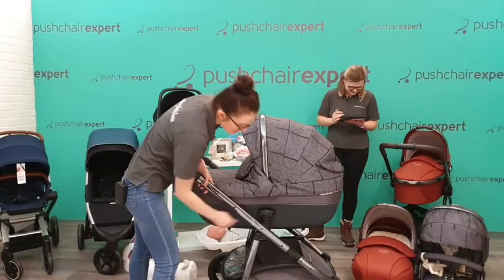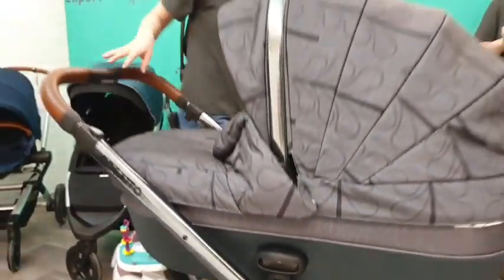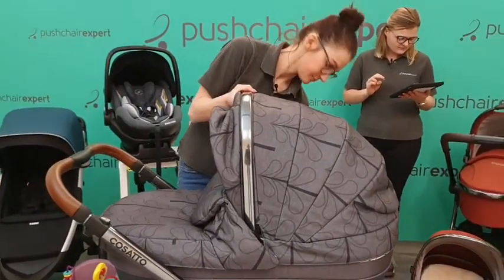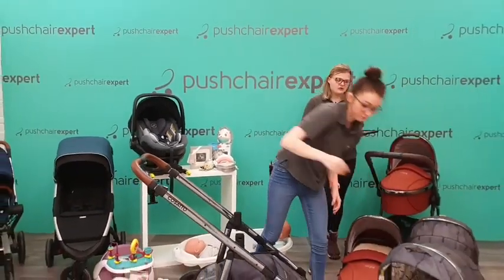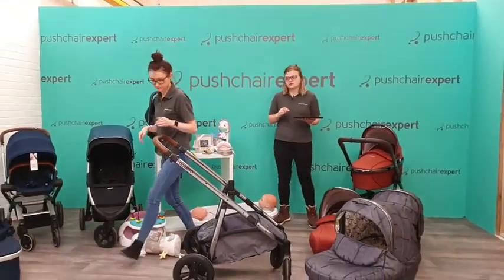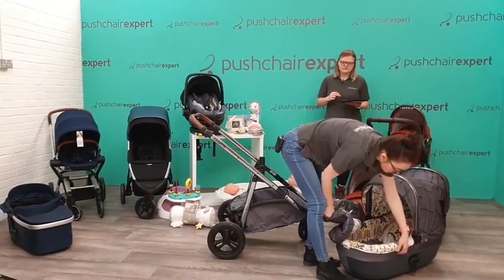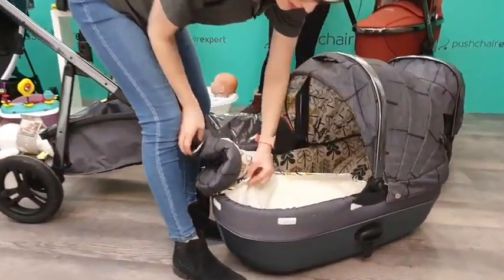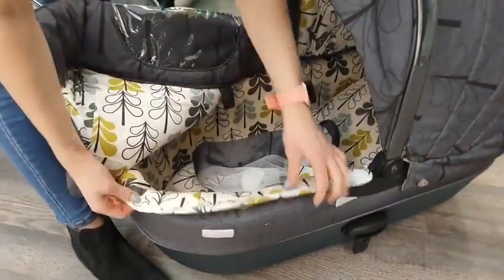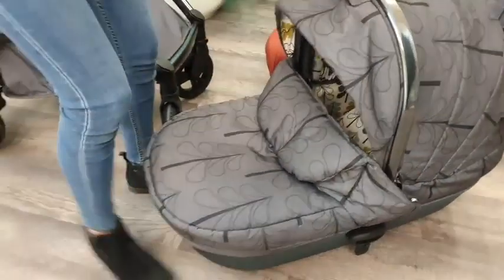To take your carry cot off, you've just got memory buttons. You have an M just inside this one here, so that's how you know which one is the memory button, and then you're just lifting it off the other side. Can you take out the fabrics for washing? The mattress cover especially is definitely machine washable. You can Velcro this all off and slot it out to pop in the washing machine, which is great. Although it is wipeable material, so you can just wipe it down.